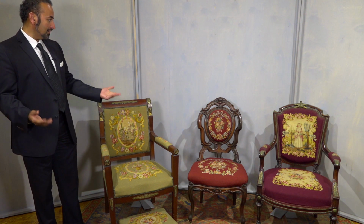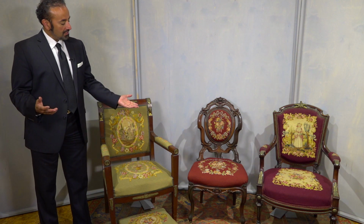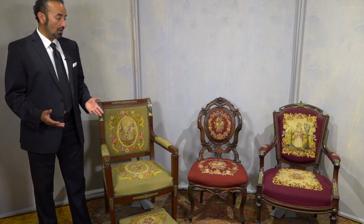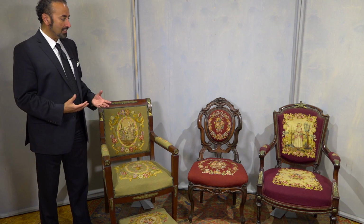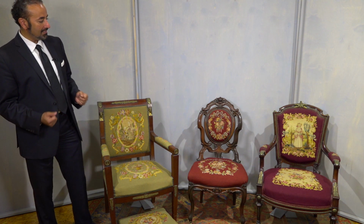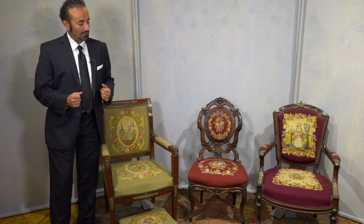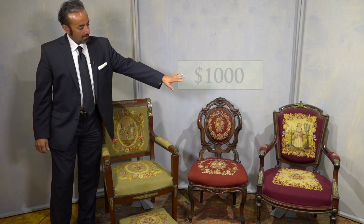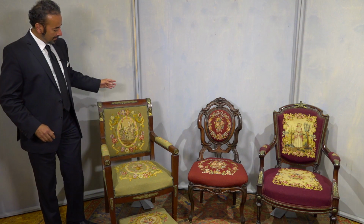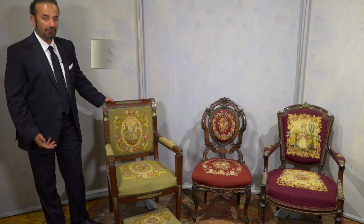I appraise them differently. We start with the 19th century piece. Today's market value, they used to be a lot more expensive and they are not as desirable. I like them because they represent a certain age of workmanship and pride in what they did. I would appraise this market value at around $1,000. The 18th century piece, $2,500. And the late 17th century with this beautiful work, $4,500.